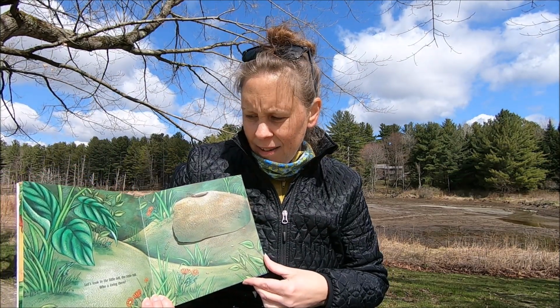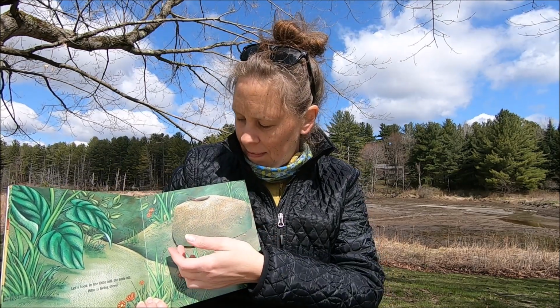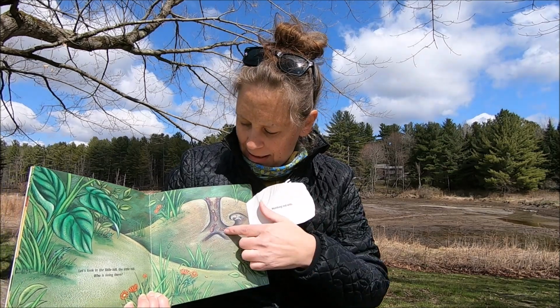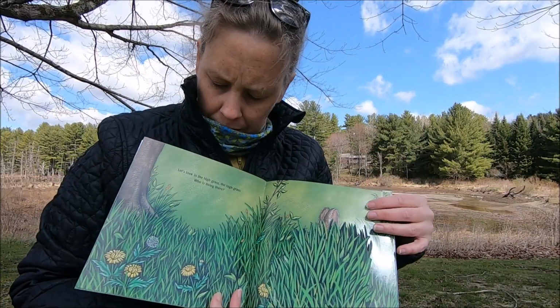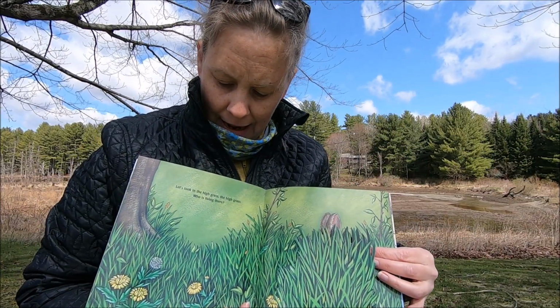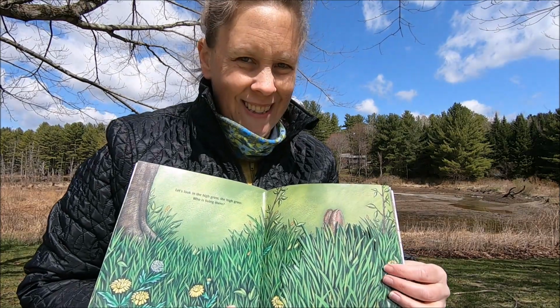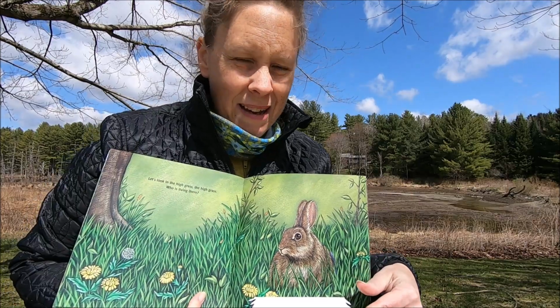Let's look in the little hill. Who is living there? Marching red ants. You see them marching? Let's look in the high grass. Who is living in the high grass? Do you see little ears poking out? A fluffy cottontail rabbit.